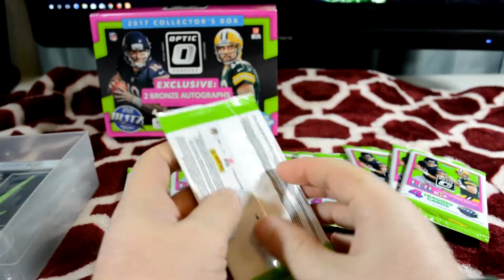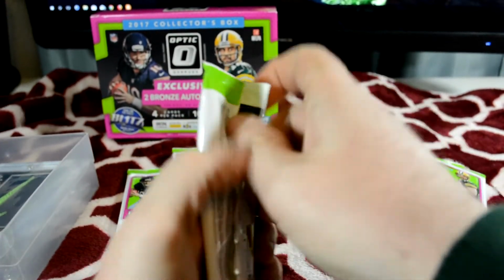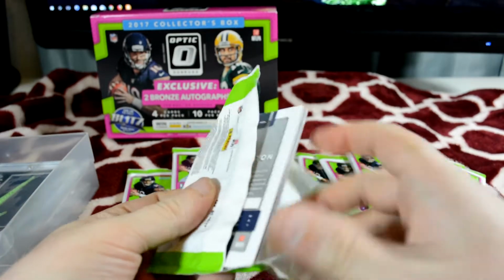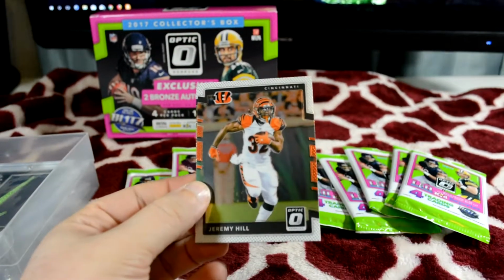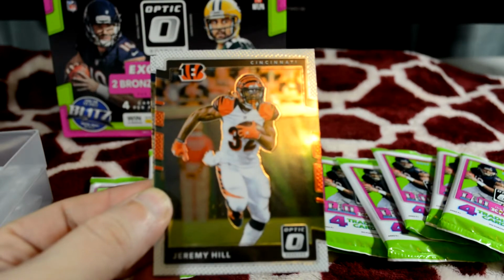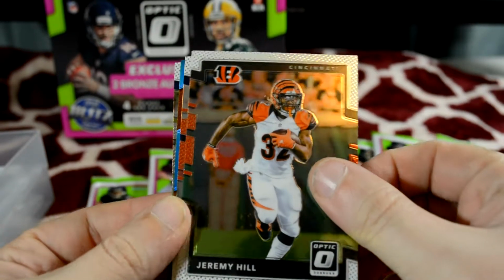So, I'm just going to pick cards at random. First pack. I hope I don't get points, please. Like I said, it's not me it's going to hurt. It's Panini it's going to hurt. And you it's going to hurt, if they put points in this box.